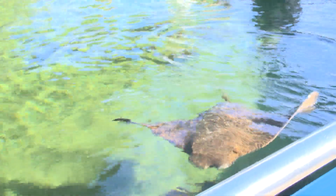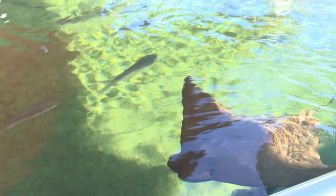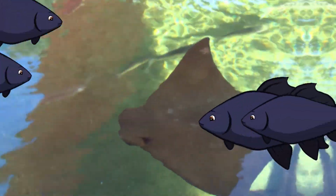So would you just find these randomly in the ocean? These guys are found in the Gulf of Mexico in particular. And for most of them, they can be found close to shore to a couple hundred feet off the shore.